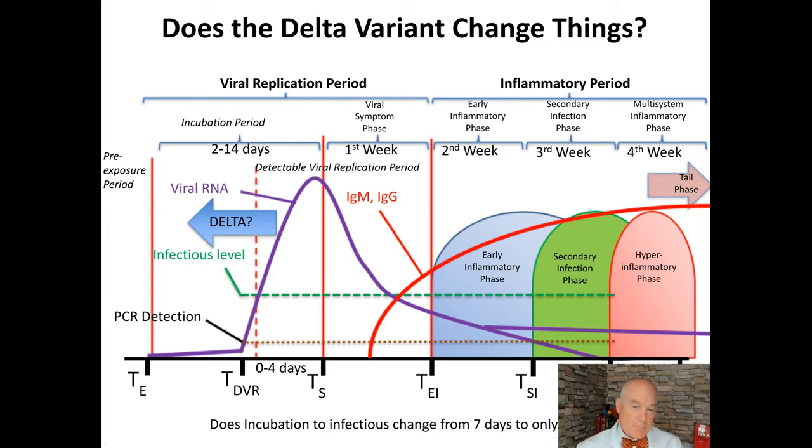And how has it done it? How is it twice as fast? Well, we don't know all of the science here, but one thing we do know is that incubation period seems to be impacted. Before, on average, the median time from exposure to a positive test was 7 to 8 days. It now appears that that is about 4 days, so about twice as quick.